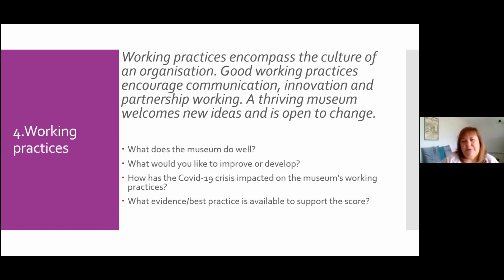Environmental sustainability is within this section as well. So how do you plan for that? And how does the museum contribute to environmental sustainability? What's your approach to encouraging innovation? So within your workforce or within trustees or partners that you work with, and how do you consult with people? With partners, audiences and stakeholders, and how do you use that to improve your customer experience? So again, thinking about what evidence you have or the best practice that you might well be doing that you could share with other people, how does that impact on the scores that you're going to give yourselves?